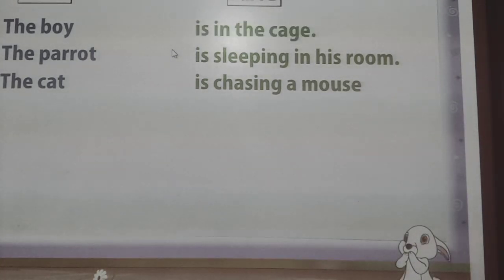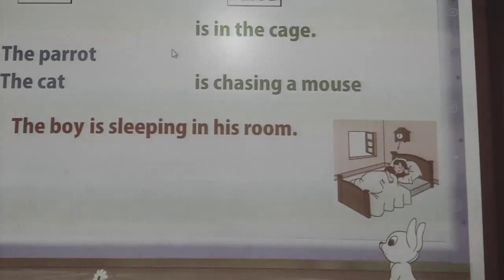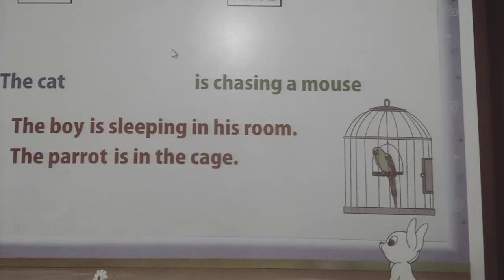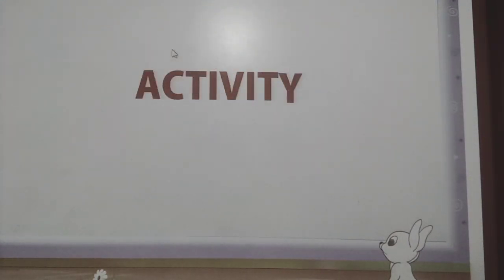Nor is chasing a mouse. Correct sentences with the help of correct pictures.